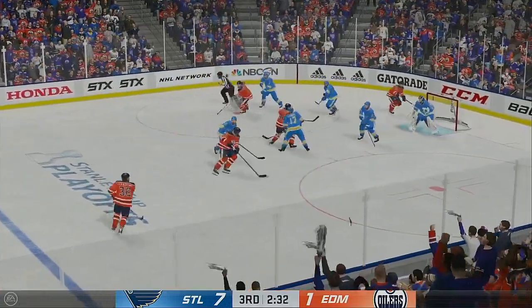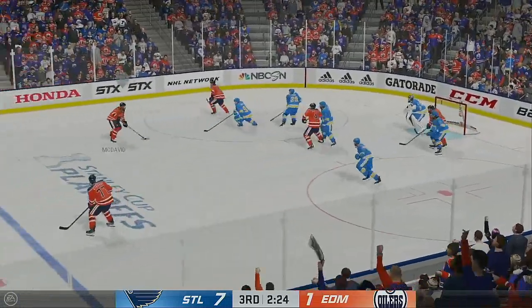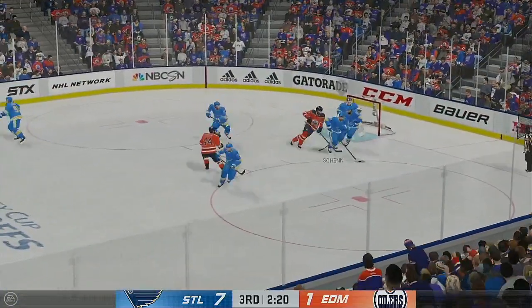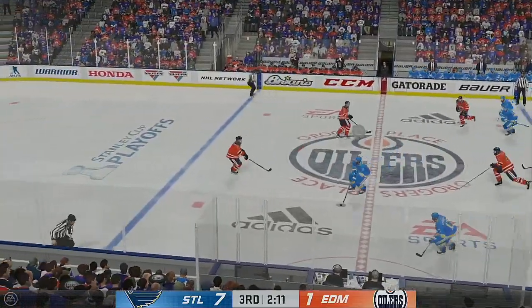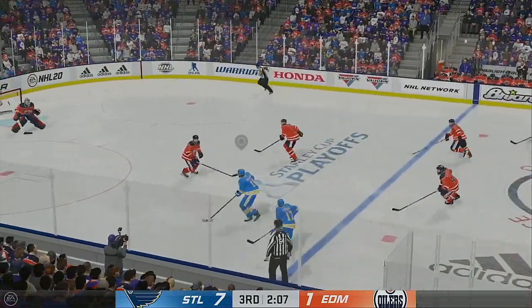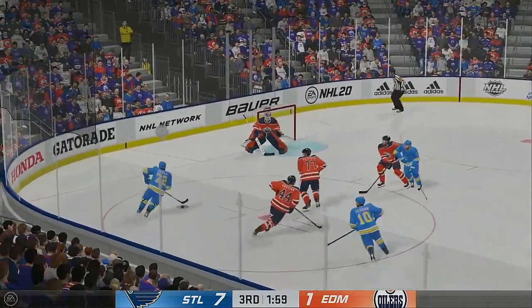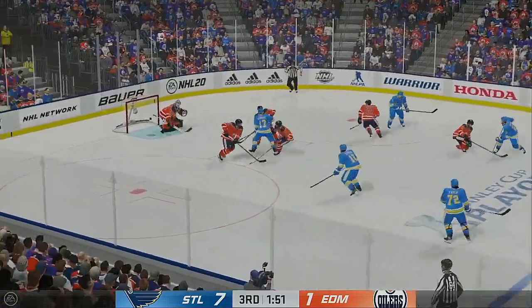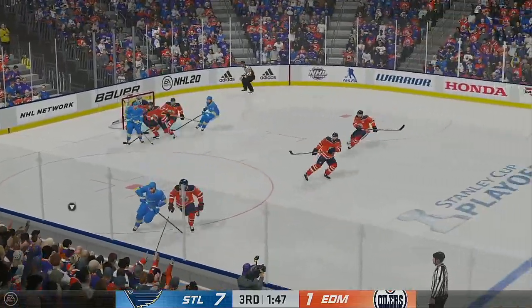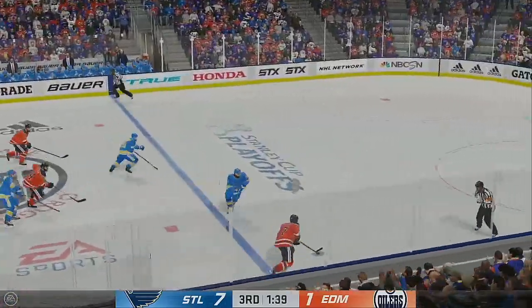Picked up along the wall by Klefbom. Back to the point it goes. Moves it quickly over to McDavid. Fantastic save! Shen's got the puck through the neutral zone. Along the half wall with the puck. Nice pass. Slides it back to the blue line. Oh, what a stop! Edmonton's got a hold of it along the wall.